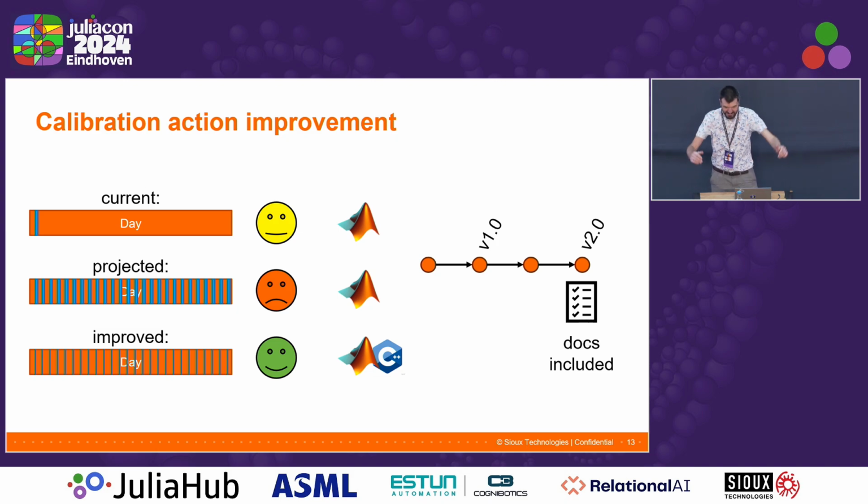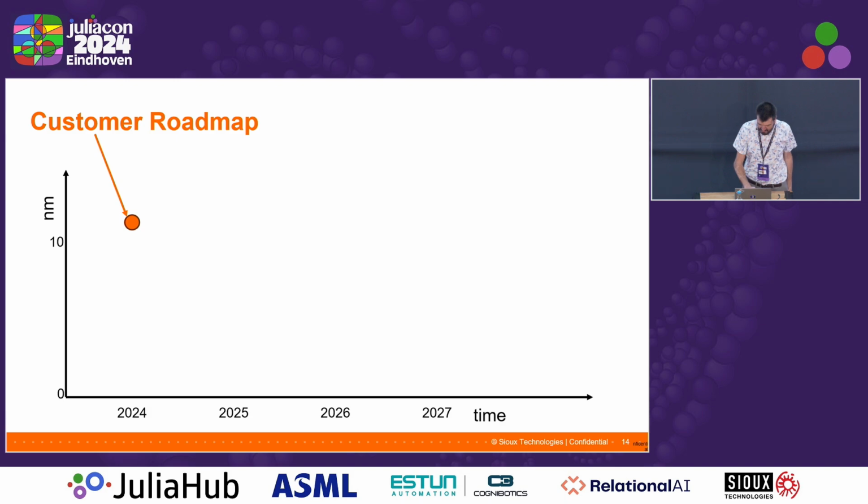Okay, so now you might be wondering, why am I telling you this, right? That's a valid question. The point is that what we're doing here is fundamental to the reason why we think Julia is good. What we're doing here is we're helping the customer. For some reason, this is charted in nautical miles, but we're helping the customer get to some point on their roadmap this year, right now. Right now, they're happy. But next year, their roadmap is going to want to be there.